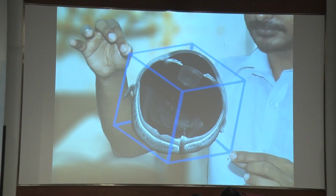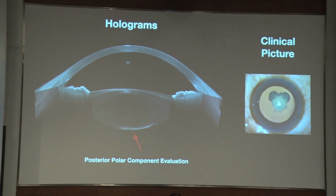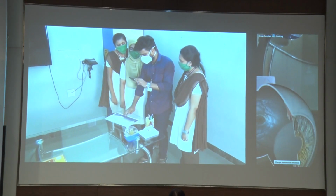Also, anterior segment structures like ASOCT, the retinal OCTs can also be studied. And for pre-surgical planning, this is a posterior polar cataract component that can also be planned before workup. So is this only for holographic headset? No. We have also given it in the smartphone as well.